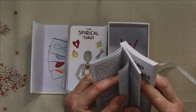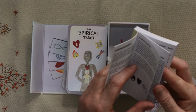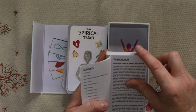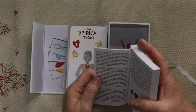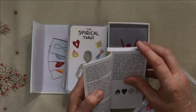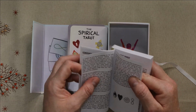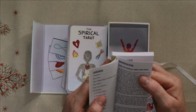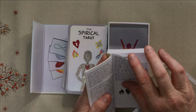One thing that it does say in here, and I think it's important to be able to explain this to you, if I can find it. Where is it? She does talk about what the name actually means. I can't find it. If I can find it later, I will put it in here. But she explains that she did find the word spirical in the Urban Dictionary, I think it was, and what it meant in that dictionary. But I can't actually find it in here, which is a bit of a shame, because it was quite interesting to be able to say what that was.